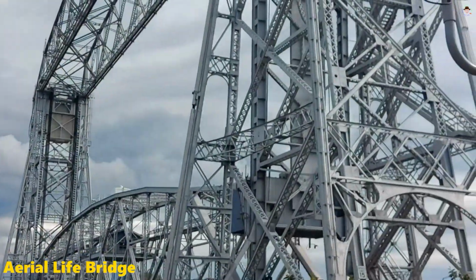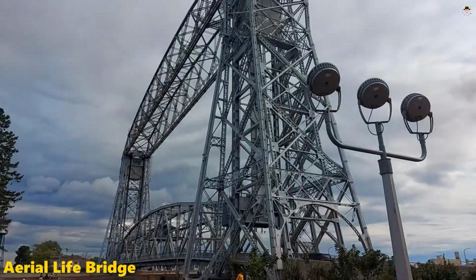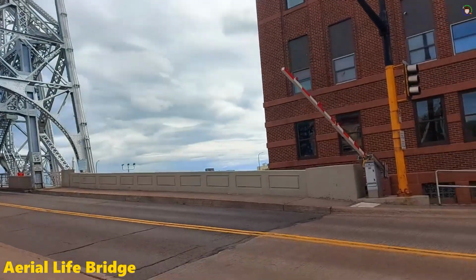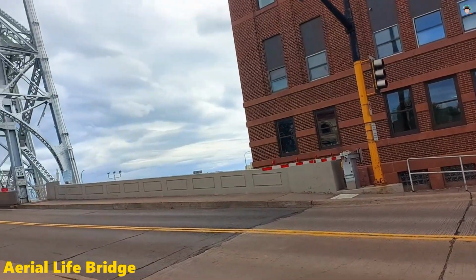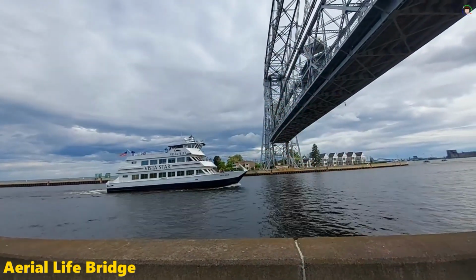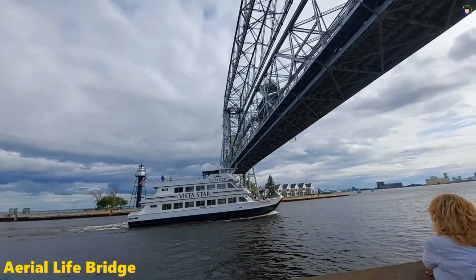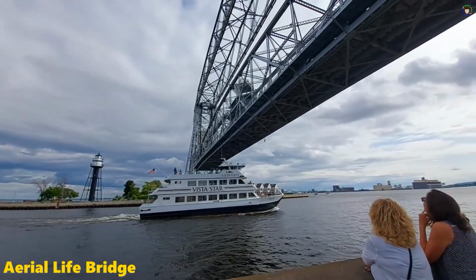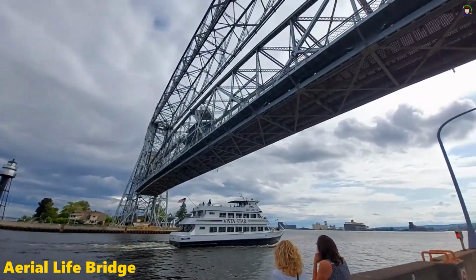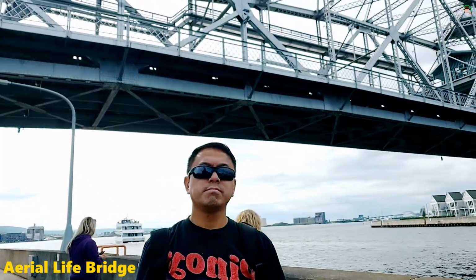The Aerial Lift Bridge in Duluth, Minnesota. The Aerial Lift Bridge, a landmark of Duluth, began its life in 1905 as the United States' first transporter bridge. The span was converted in 1929 to 1930 to a vertical lift bridge, which is rather uncommon.